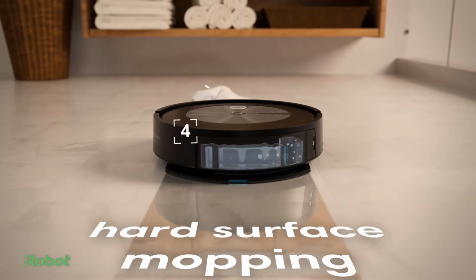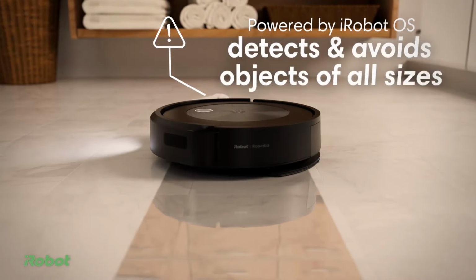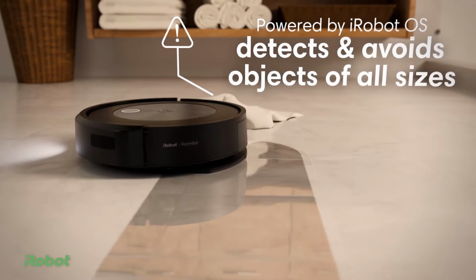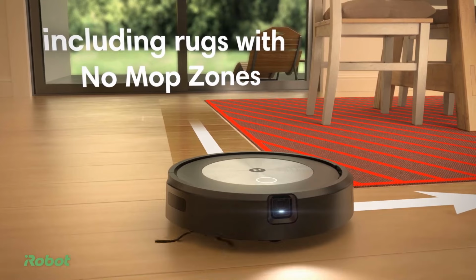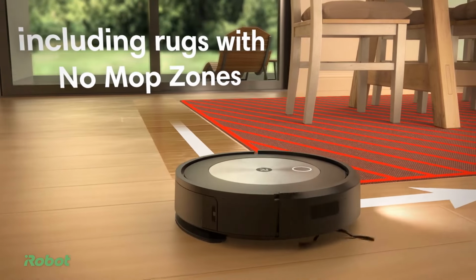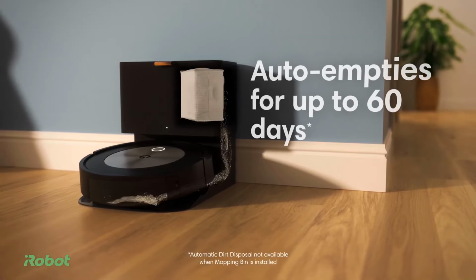And just like the Roomba 694, the J5 Plus allows you to further customize it through the iRobot Home app. You can schedule cleanings, monitor your Roomba's progress, and receive notifications all from your smartphone. Plus, the voice command compatibility with Alexa and Google Assistant adds an extra layer of convenience.